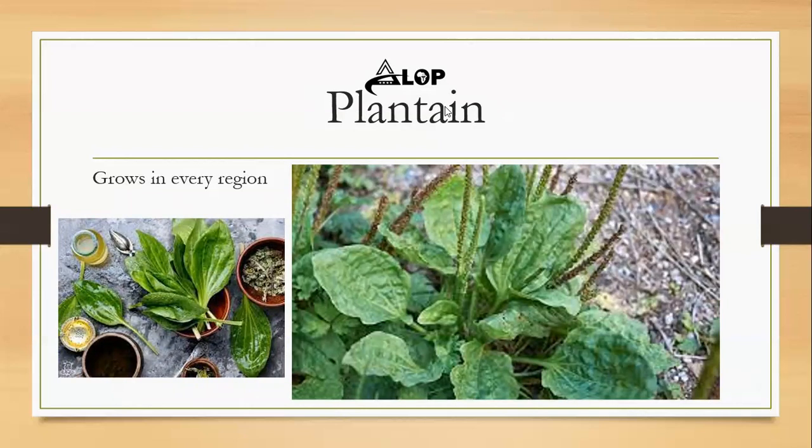Now, this one, the plantain, it grows from coast to coast. I remember I was up in Detroit, Michigan, taking my morning walk, and I forget what neighborhood I was in, but this plantain was just growing right up out of the sidewalk.